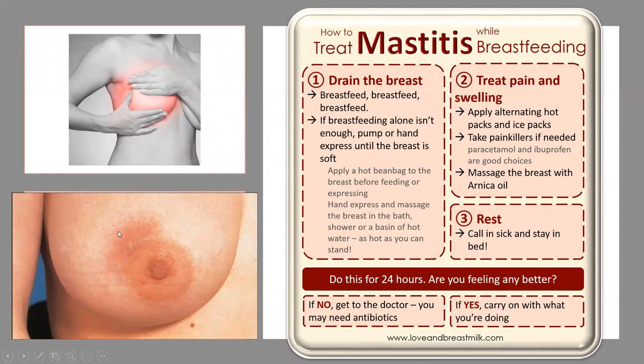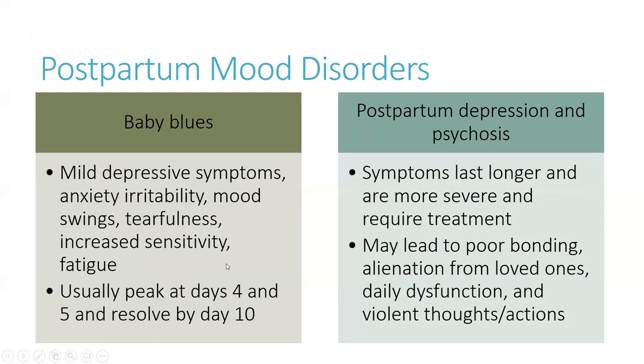Again, it's super important that we keep emptying the breast of milk, even though it's painful. It's not the milk that's infected, it's the tissue. So the milk can still be given to the baby, but a lot of women find it too painful to put the baby to the breast. So she needs to hand express or pump this area to get that milk out.